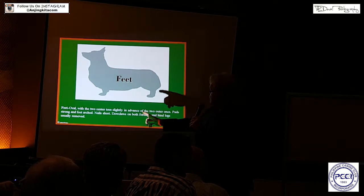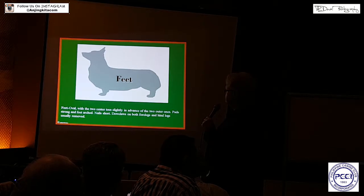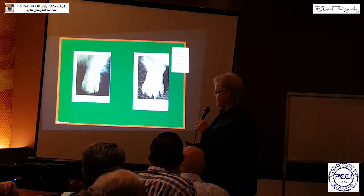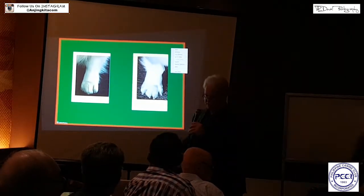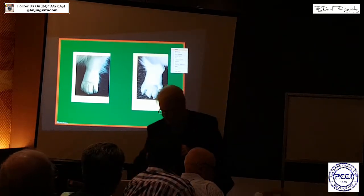You probably know these. Again, I talked about our feet being oval, the English standard being round, toes slightly advanced to the outer ones. That's all kind of obvious. It would make a better dog, able to be athletic. These are too extreme, this dog's foot is splayed and everything. That's just an extreme.